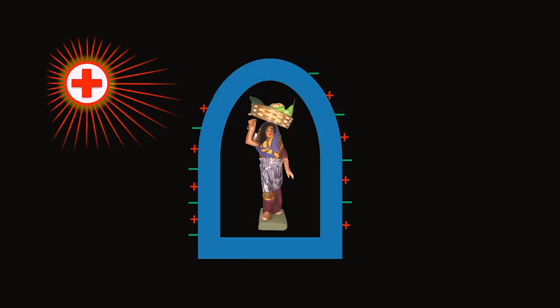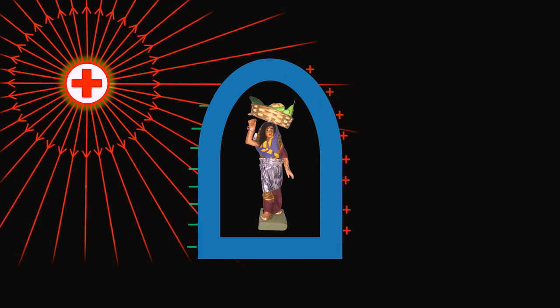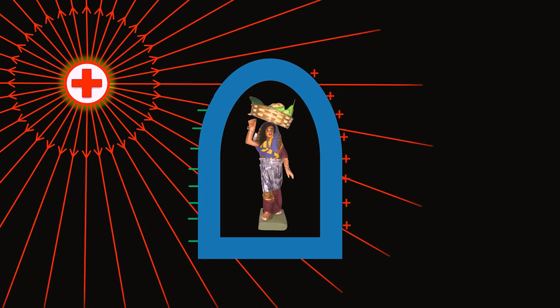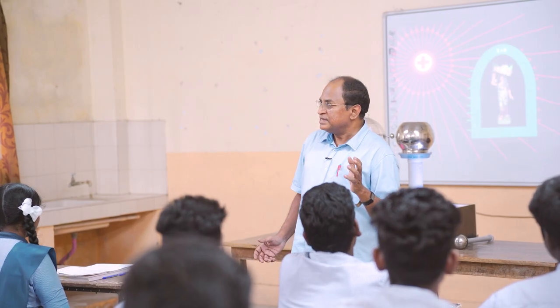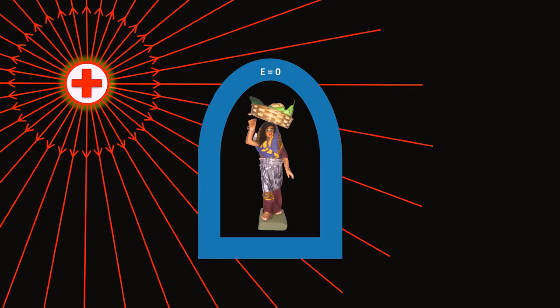When the field approaches the conductor, due to electrostatic induction, migration of charges takes place on the surface of the conductor. Still, the total charge in the conductor is zero. Because of the migration, there arises an internal electric field. This internal electric field exactly matches with the external electric field and gets cancelled. Hence, in an electrostatic equilibrium, the electric field inside the conductor and cavity is zero.